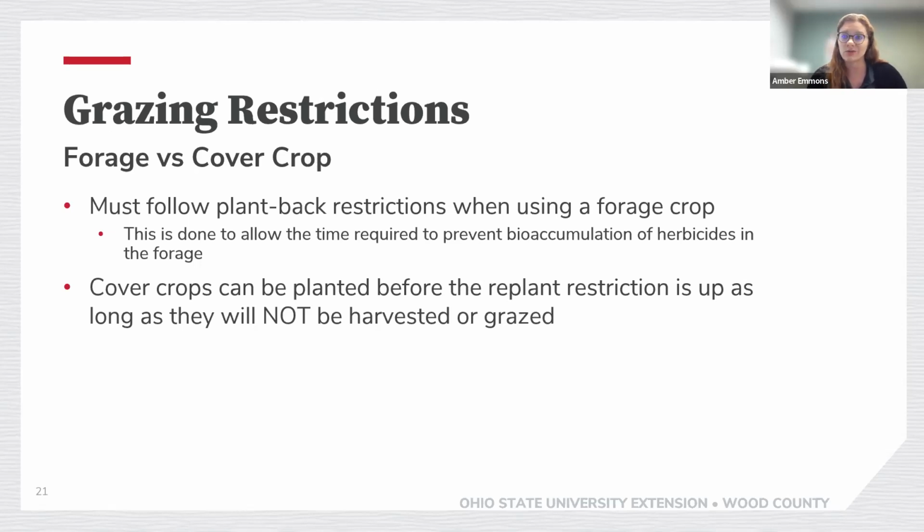So they've usually increased that rotation interval. Cover crops can be planted before that restriction interval is up, if there is only a grazing restriction interval, because you're not going to graze it or harvest it for feed. But if you're going to use it as a forage crop, or if there's any chance you may change your mind and use it as a forage crop, then you should wait.